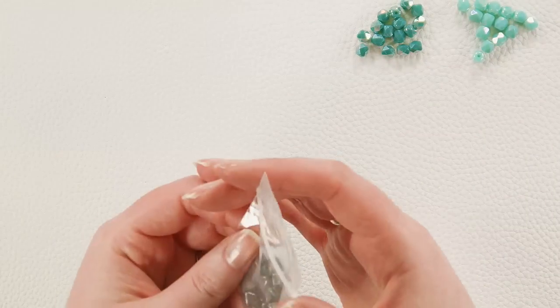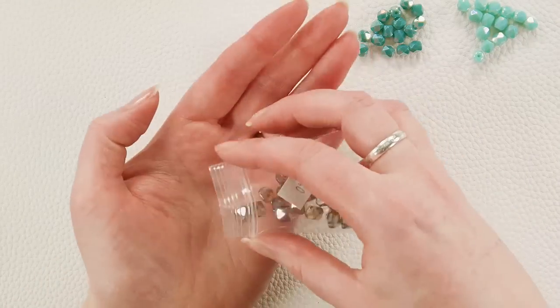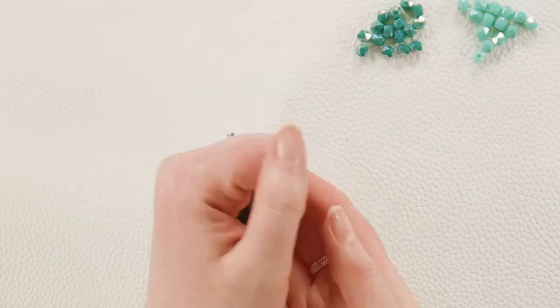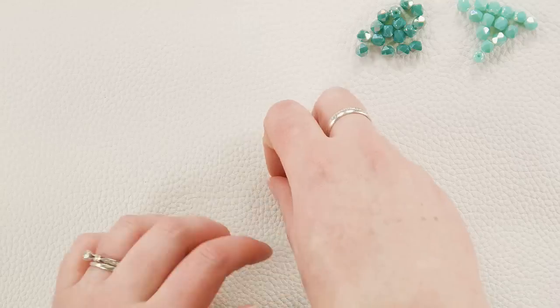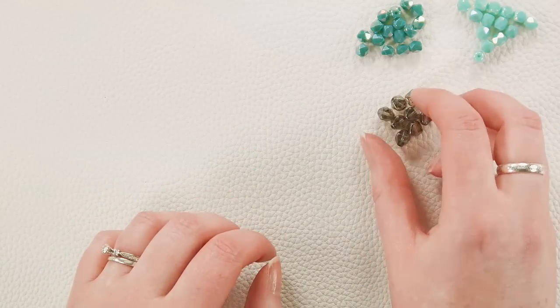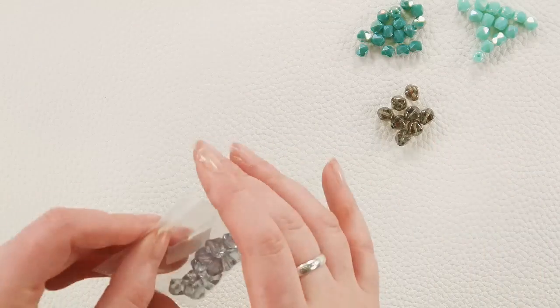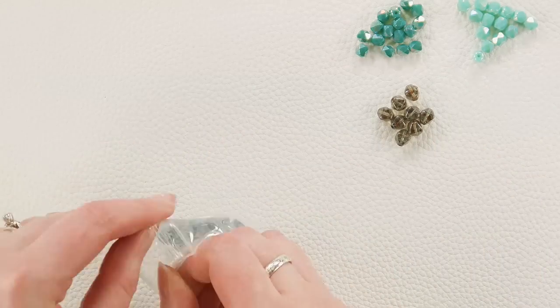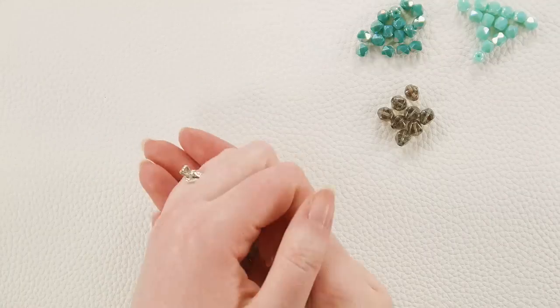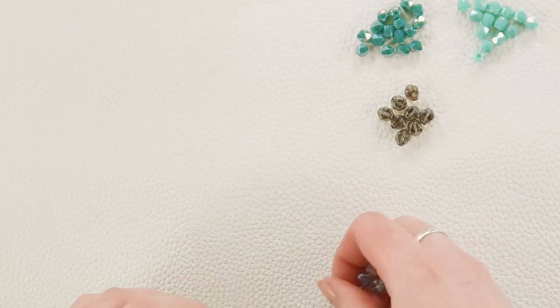So to start out, we have a lot of these great 8mm bicones. These are a pressed glass, not the fire polished. So I believe they are 20 pieces per bag. You'll get quite a few, and they got such a good deal on these. These were overstocked from the Czech Republic, and they are just lovely.